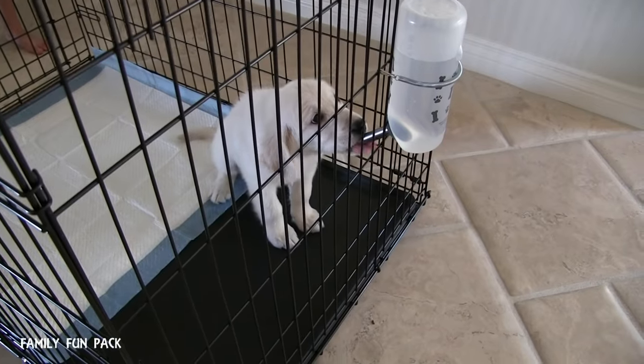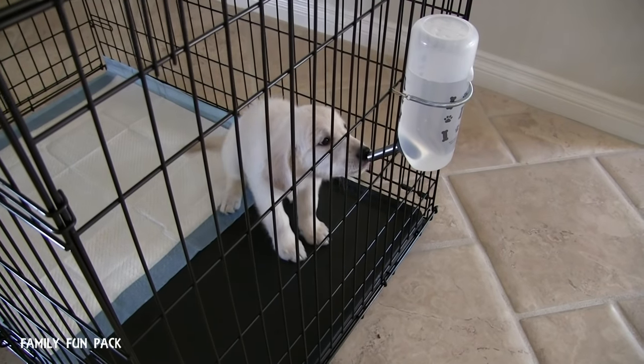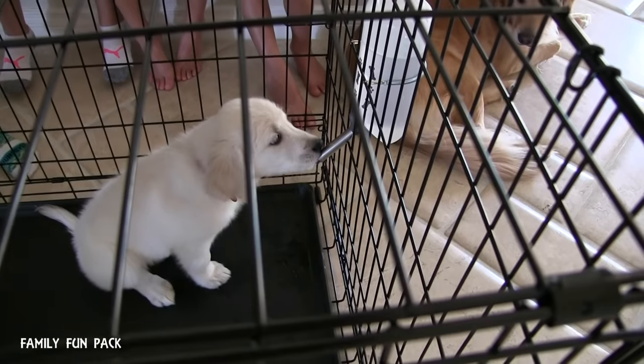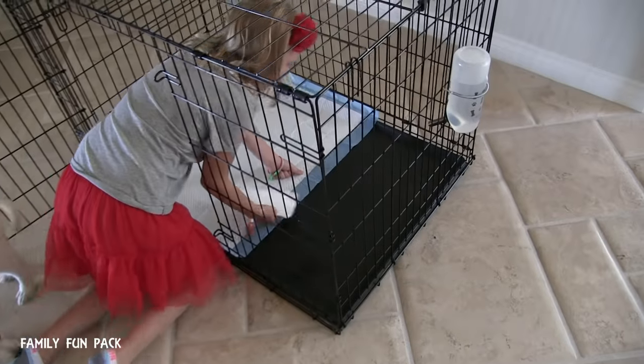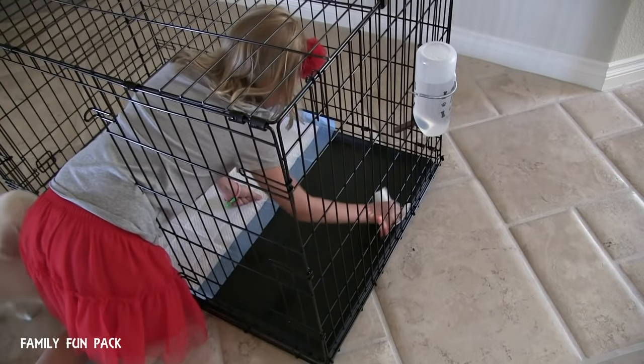We put this water dispenser inside her crate because she was spilling her water every time she went in there, and this is a little bit cleaner. It's important to keep your puppy's area clean, or else you're gonna have to give it lots of baths.